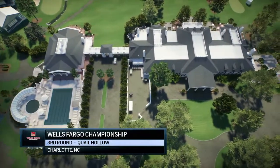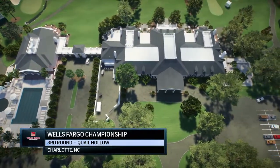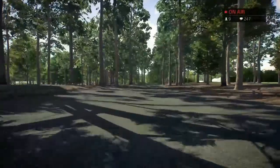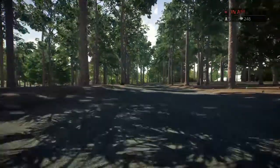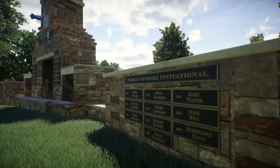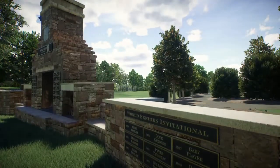Welcome to the home of the Wells Fargo Championship, where the likes of Rory McIlroy, Ricky Fowler, and long-hitting J.B. Holmes have all won. It was first opened for play in 1961. It has really grown through the years, and it is now played by the best in the world. Rich Loader alongside Frank Nobilo for EA Sports. Let's jump down to the golf course.